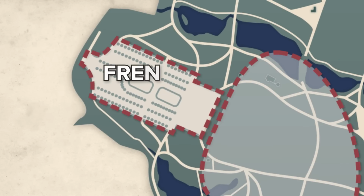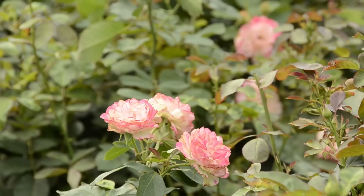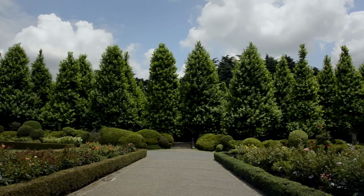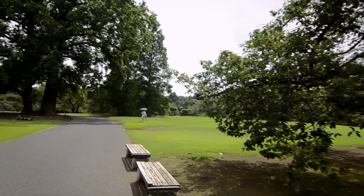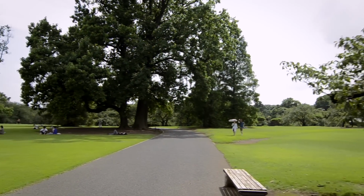And next, we have the French garden with its flowers and symmetrical design and beautiful sycamore strolling lanes. And last but not least, straight from the set of Downton Abbey is the English landscape garden with its expansive green lawns. And if you visit during spring or autumn, Shinjuku Gyoen is an excellent place to view cherry blossoms or fall foliage.